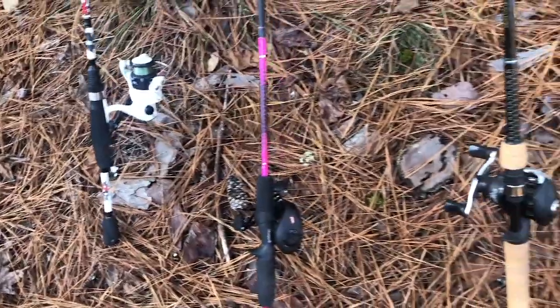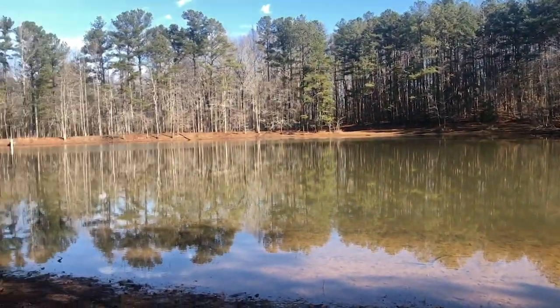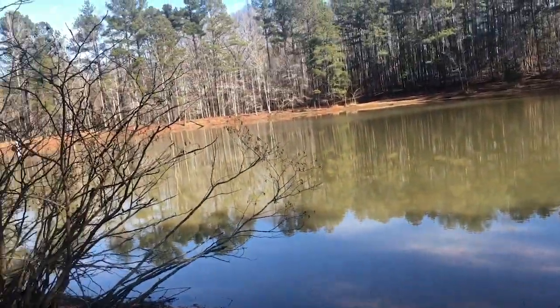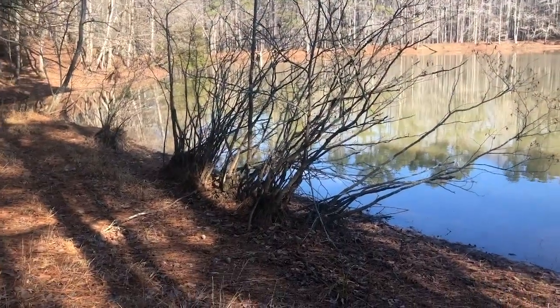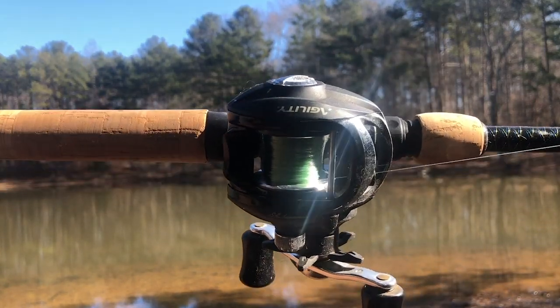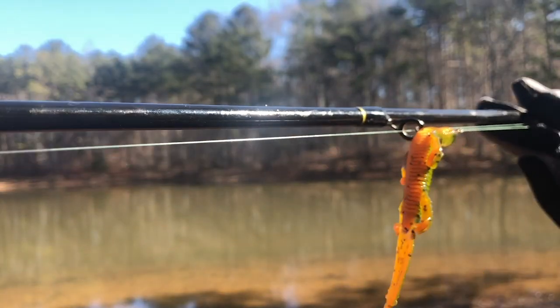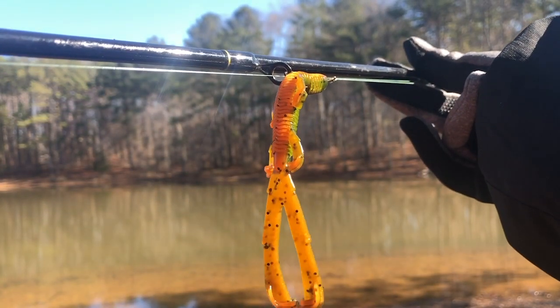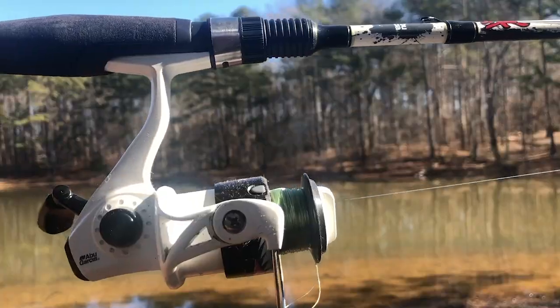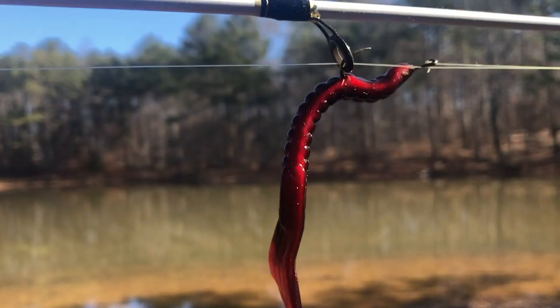Guys, it's Bowie again. Today me and my servant, I mean sister, are going fishing. Yay. We will be using this Ugly Stick rod with an Agility bait caster and a Googan craw bait. Then this Abu Garcia open reel rod combo with a classic Zoom worm.